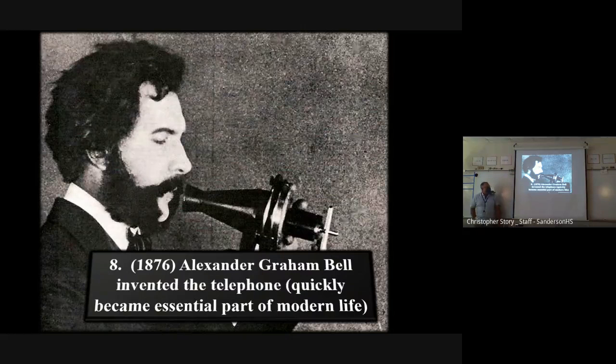In 1876, Alexander Graham Bell invented the telephone. It quickly becomes an essential part of modern life. And your phone numbers were your street addresses. Like I need 7214 Claremont, and that would have been the house at 7214 Claremont, because there are so few people with phones that you could do that. There's an actual operator. There are actually switchboard people, and you would call them and they would connect you. There's a physical connection.